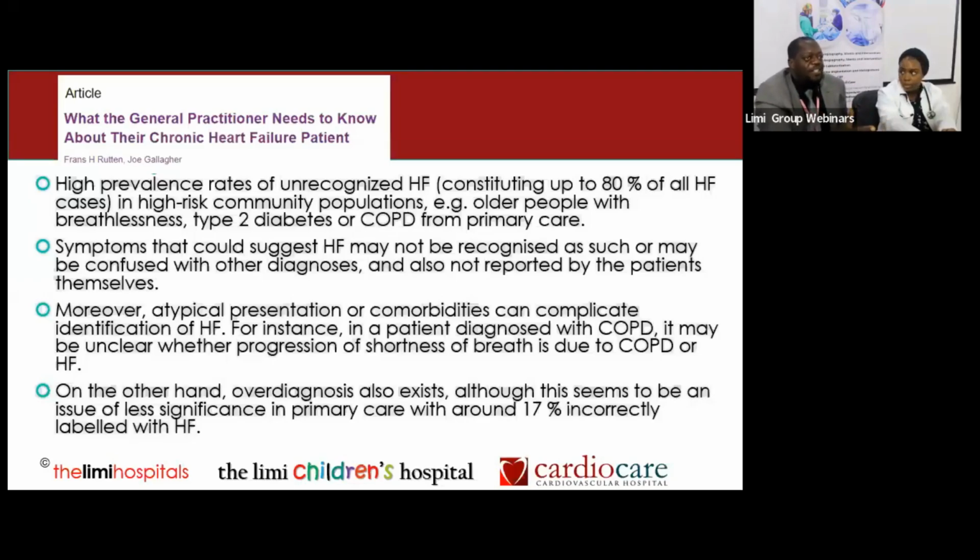Is it COPD? So many cases of heart failure in this series were missed. But at the same time, about 70% of patients were incorrectly diagnosed with heart failure, but they ended up having COPD, some just a chest infection. So the difficulty or the challenge in making the diagnosis is not just a Nigerian thing, it is everywhere, because there are a lot of these symptoms that are not specific.